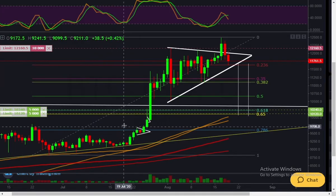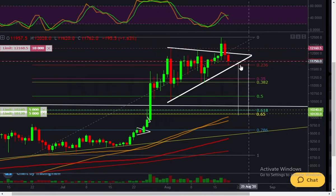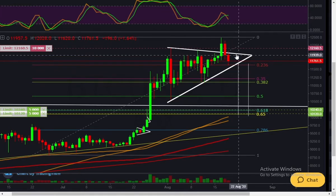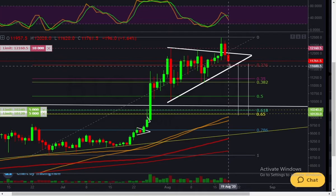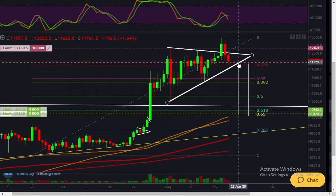So just looking on the first chart here, we can see we had this big run up and then we've been in this triangle pattern for about 3 weeks now. We did have this fake out just the other day and then we've come back down into the triangle. So my prediction for this is that we'll possibly break down from this triangle.